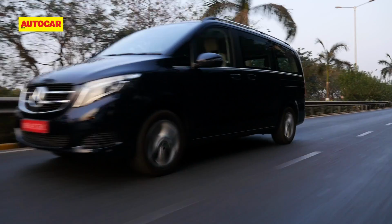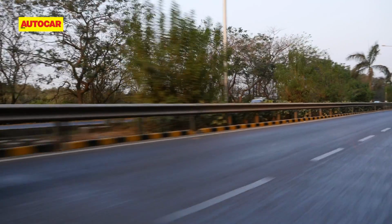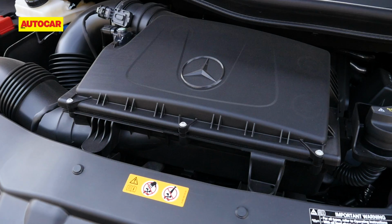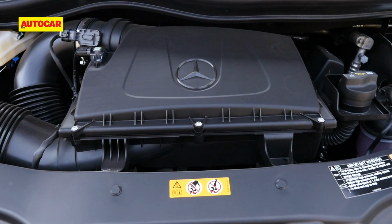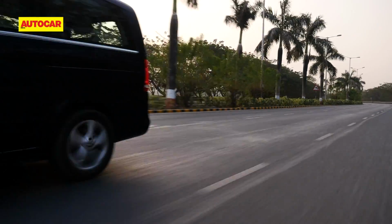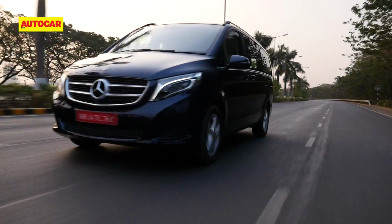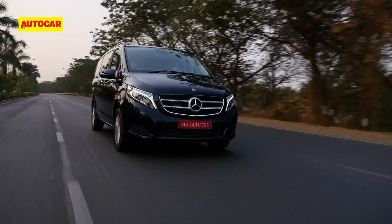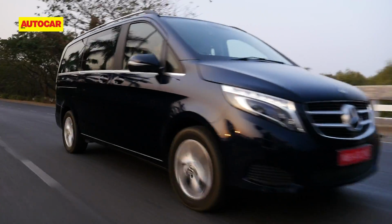But it is at the end of the day a very pricey MPV, more so when you consider it's not quite as luxurious as other Mercs. It gets only a 4-cylinder diesel and has all the sex appeal of, well, a van. So yes, the V-Class is a very niche product that won't do high sales numbers. But when you're the largest and most successful luxury car brand in India, it's okay to have a few niches.